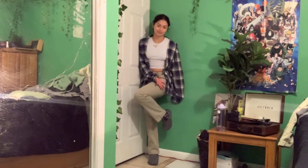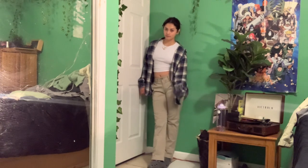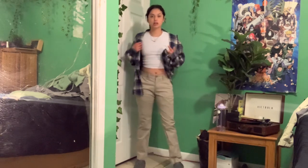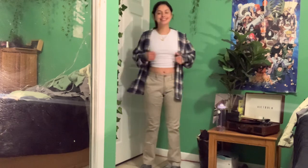Okay, so this top is a really basic white tee that I got at the mall, like those stores. I guess you guys know what I'm talking about. The flannel is thrifted, my pants are also thrifted, and then my shoes are just some Crocs that I got a few days ago that I really love.